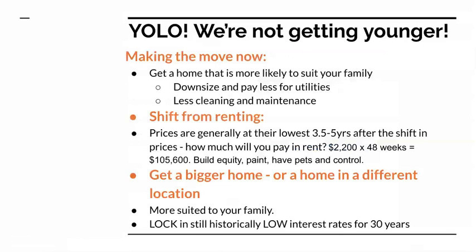So let's look at if you're buying right now. I mean, oh my gosh, we're not getting any younger. Maybe you're downsizing. Maybe those kids aren't coming home from college anymore. Maybe you're in that home and you're thinking, they're not going to come home to their bedrooms, and that's what a VRBO or a hotel or Airbnb is for. You pay less for utilities. Maybe you've gotten tired of the stairs. Maybe you want to do less cleaning and not maintain the outside. Maybe you're looking to move into a townhome or condo. Maybe you're shifting from renting.